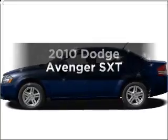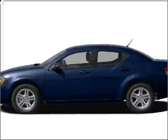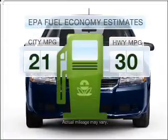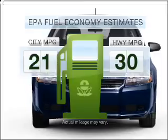Introducing the 2010 Dodge Avenger. Everything you need under one roof with this great vehicle. Better gas mileage means better long-term driving, and this ride delivers with a great low fuel consumption rate.